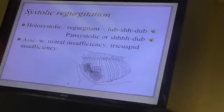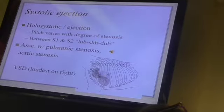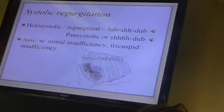That's your starting point. When you hear a murmur, the first time you hear a murmur, you're going to be like, I hear a murmur! And then you can go back and figure everything else out. What was your question? Can you play the first two words? So the holosystolic part is shorter, versus the pansystolic is solid. Don't worry, you'll get it.